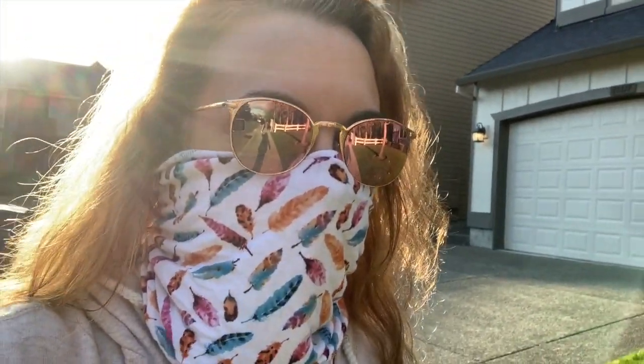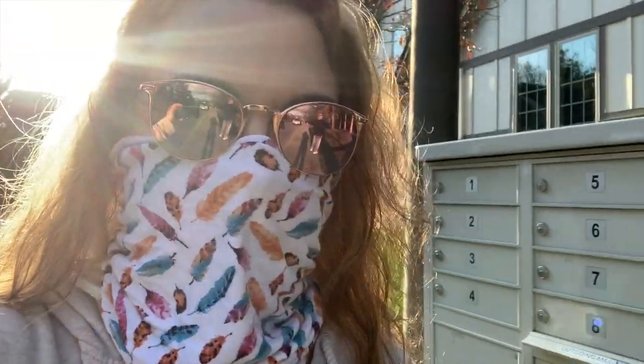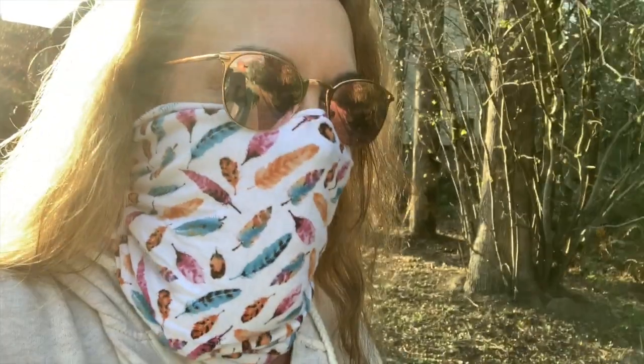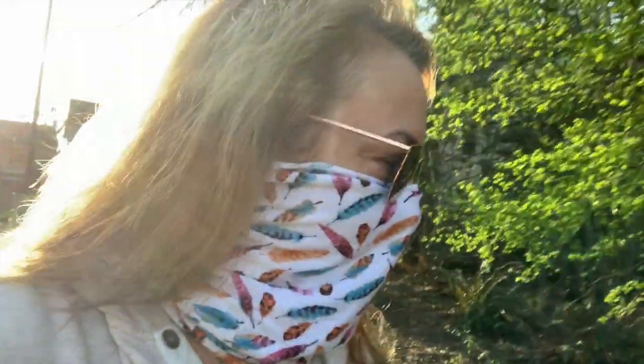I also made another coronavirus zombie doll. I don't remember now if I shot footage or not at the moment, but I'll insert a picture of the finished doll right about here. What was the name? Mr. TP Shortage. It was pretty cute. Put a mohawk on it. Right? He kind of did, yeah. He had a TP mohawk.